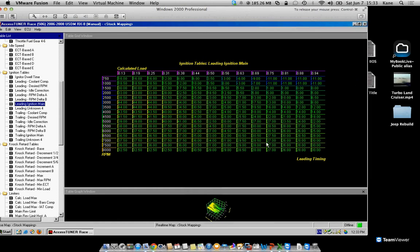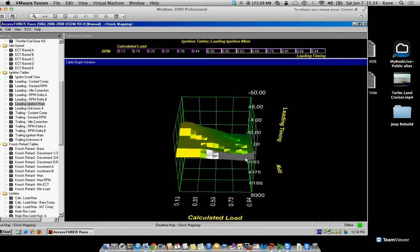Okay, so here's your leading ignition main table. Now, you'll see that your load-based timing does a pretty good job of falling off as the load gets higher. So the shape of that curve is pretty good. Let me do this. It might be easier for you guys to see. Okay, so this is the base timing map. Now, you notice as the load goes higher, from 0.13 up to 0.94, your timing does a pretty good job of falling off.